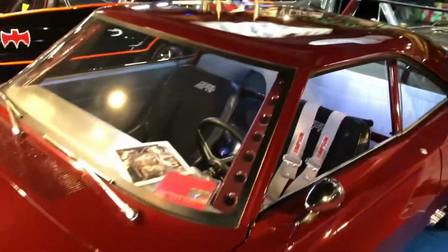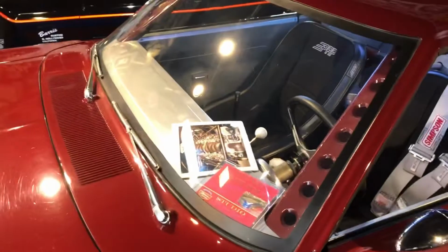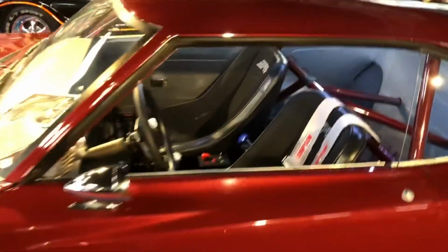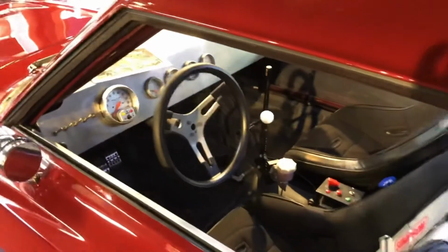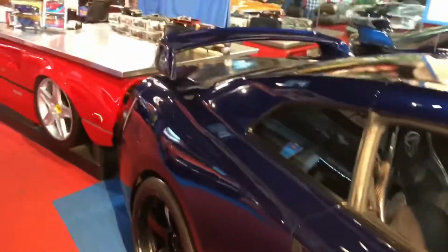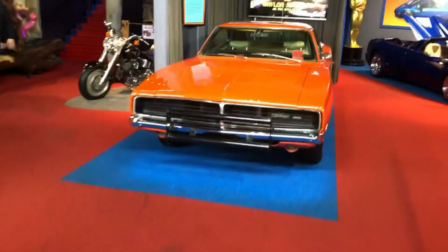Yep, I see it. All right, so let's see here. Dodge Daytona Charger from the Fast and the Furious. Griff, I hope you're enjoying this. How about that shine? I'm gonna look on the inside here. Pretty cool. I guess everything's pretty cool, huh? Alrighty. The inside of this one. This one was from Furious 7. Pretty awesome.